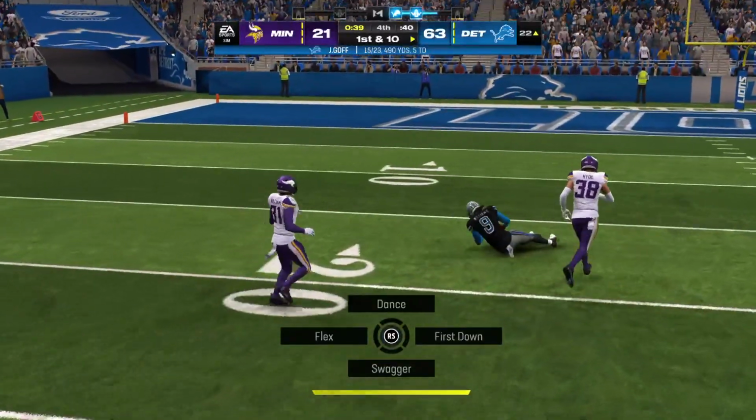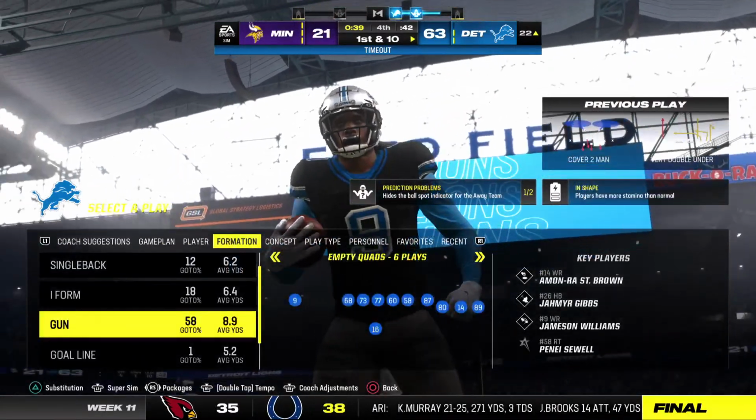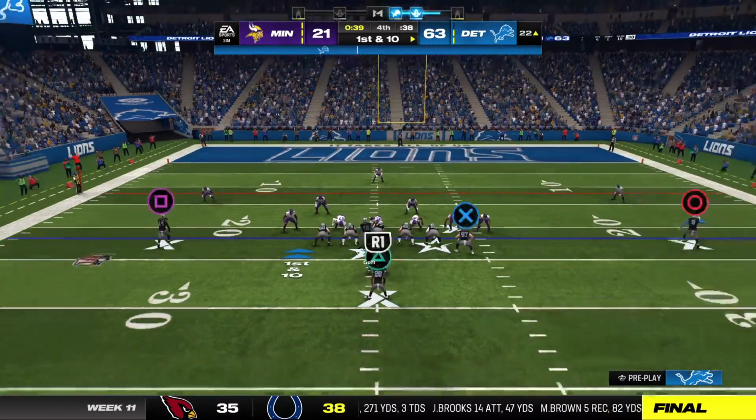That's caught at the 25. The Lions will use the first of their timeouts. It's just their first. They've got 2 more to use here in the final stages.